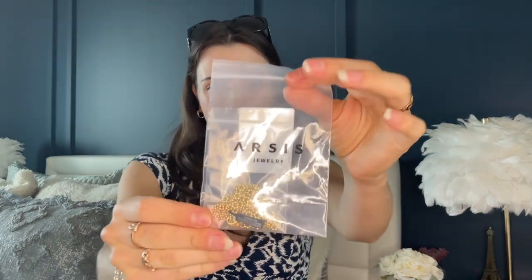So yeah. All right, let's move on to the second item. This is a necklace. So this is the little pouch. Let's open it and find out which one it is. So all of the pieces are kind of in team, so they're all gonna be matchy-matchy. So that's super great. Perfect. So as you can see, it's a necklace. We have the little ARSIS tag as always.